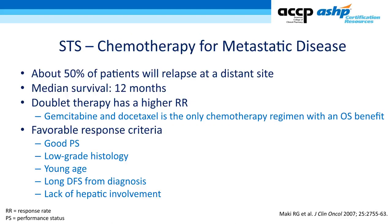On to metastatic disease. Only about 10% of soft tissue sarcomas will present with metastatic disease. So for many patients, surgical cure is a definitive option. It is important to note, however, that about 50% of patients will have relapse of their disease at a distant site. Doublet therapy has a higher response rate. However, not all combinations improve survival.